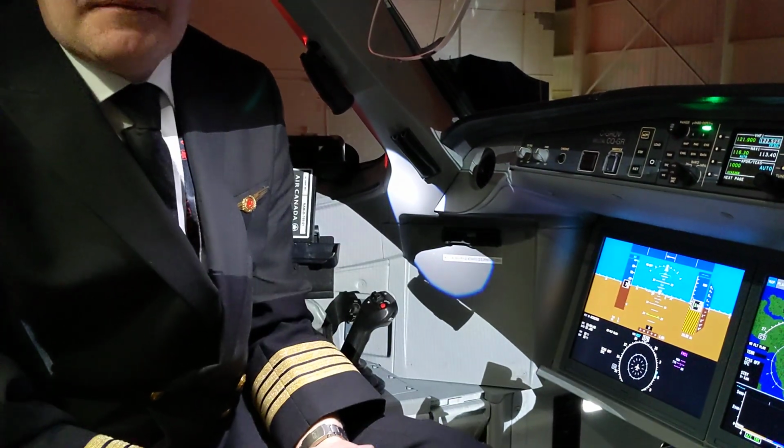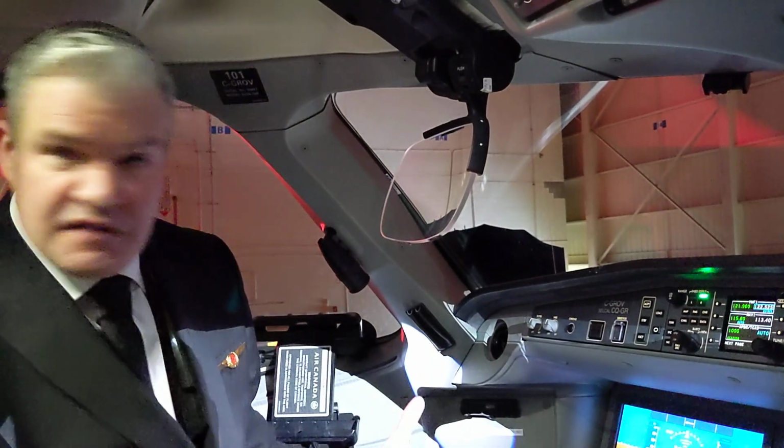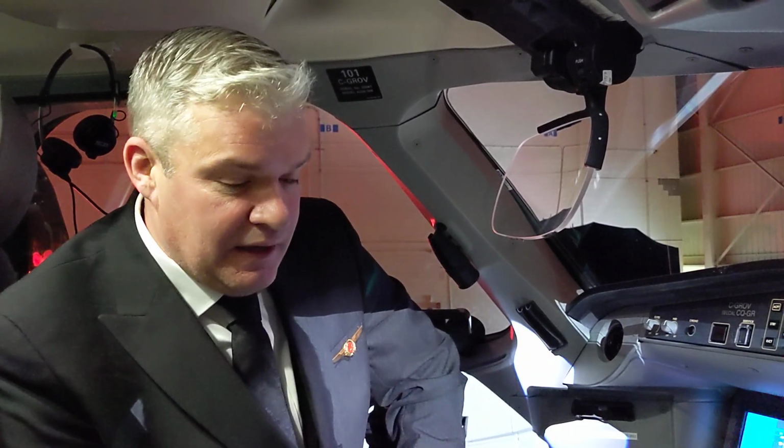The airplane's quite sophisticated with its flight controls. It's got a great fly-by-wire system connected to our side sticks. The nice thing for the side sticks is we have a little more room to eat our lunch up here, and it gives us a little cleaner view of the cockpit instrumentation. We're getting 45 of these airplanes, so I can tell you our pilots at Air Canada are quite excited to get qualified on this airplane. I myself qualified in December, and I've been at Air Canada for 13 years.